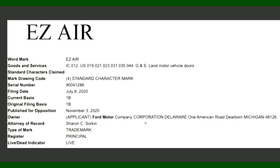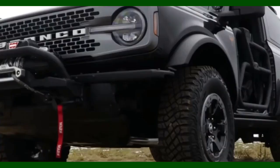Applicant, Ford Motor Company, a Delaware corporation, One American Road, Dearborn, Michigan. An attorney on record, Sharon, the trademark principal, and it was live. Wow, this is really happening, folks. We're going to get those doors for the 2021 Bronco, the Easy Air doors. Definitely something that's going to happen some way or the other.